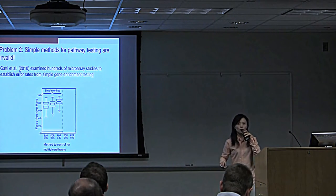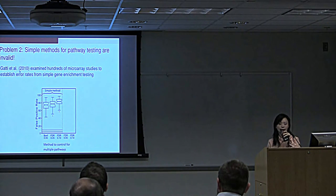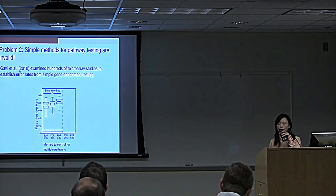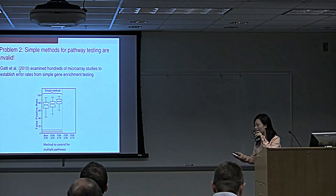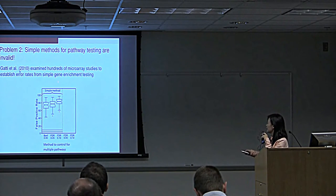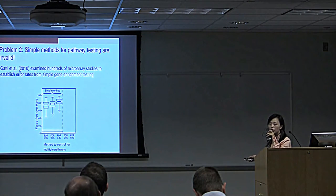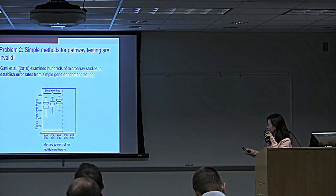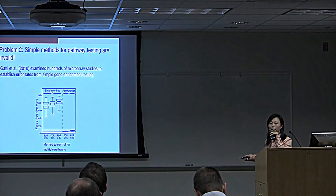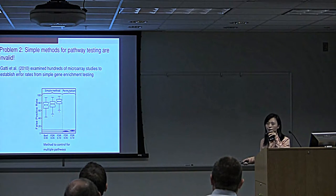Gatti et al. in 2010 examined hundreds of microarray studies. He established the error rates for the simple methods. So if you use the previous 2x2 table, the simple methods, you will see that even after you correct for multiple pathways, do the FDR control, you still have a shockingly high false positive rate. But if you use permutation exact testing, it's very well controlled.